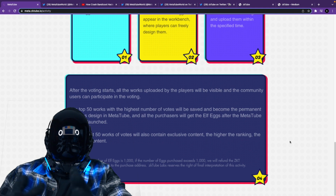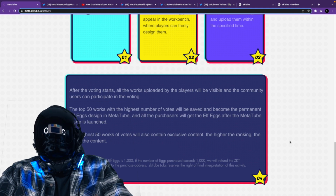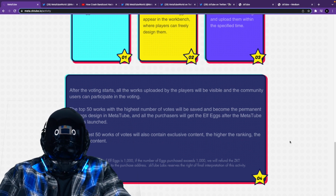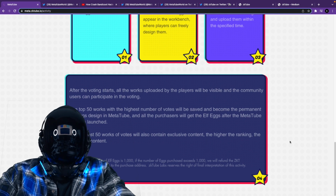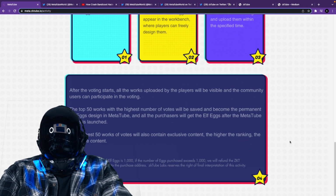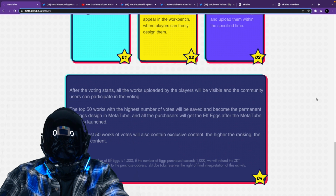And note, the total number of elf eggs again is 1,000. If the number of eggs purchased exceeds 1,000, they will refund the zkT corresponding to the excess of the purchase address. That is so nice and wonderful. zkTube Labs reserves the right of final interpretation of this activity. Awesome. That's all I gotta say.